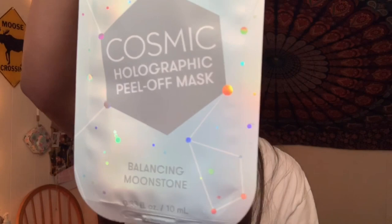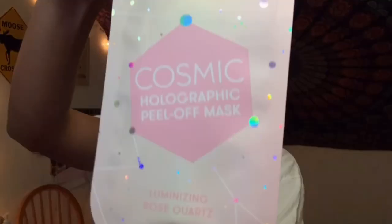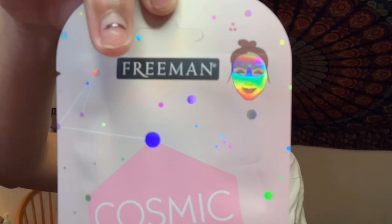So, I have 3 sachets ng Freeman Cosmic Holographic Peel Off Mask. I have Balancing Moonstone. I'm so excited to use this too. And I have Hydrating Amethyst. I don't know how to pronounce. Holographic sila, guys. And I have Luminizing Rose Quartz. So, yun lang yung mga i-share ko sa inyo.